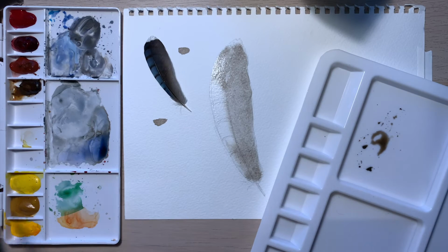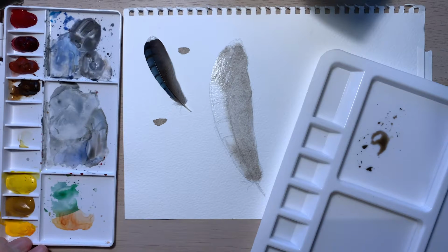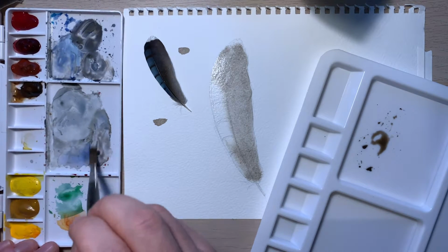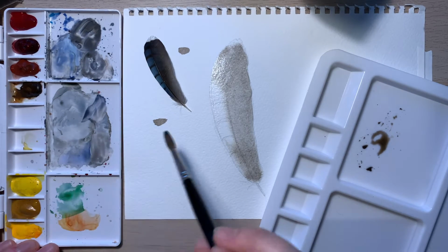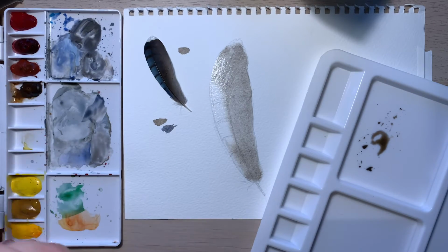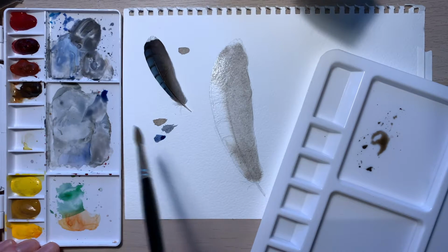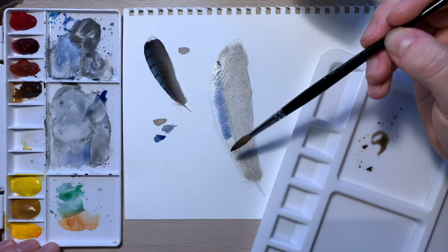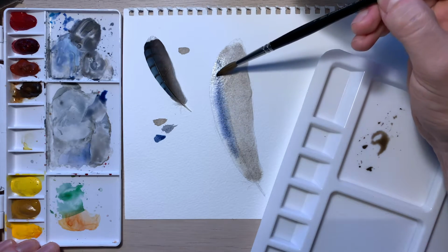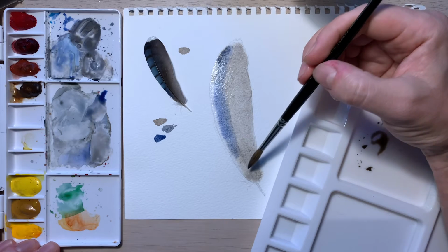All right, and now I'm going to get a little bit of French Ultramarine. Mix it with some of my brown, a little bit of the burnt sienna again, but keep more of the blue this time. Let's do a test. That's still a little too brown. Let's get some blue. Let's do another test. That's looking pretty good, and we'll drop that in along where I'm seeing this blue, primarily on the left side. And the blue will also work pretty well to darken the feather.